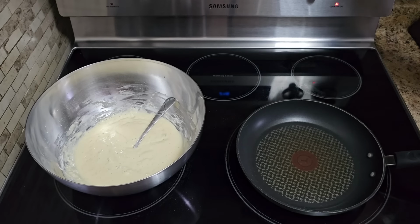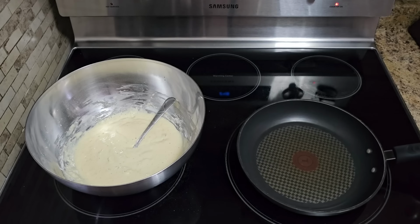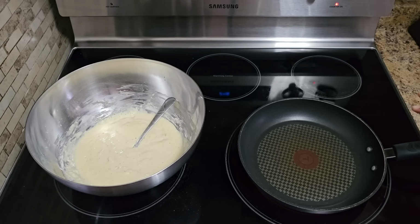Fun fact, my kids actually notice whenever I put oil in the pan and they don't like it as much. I also think that not putting oil makes the pancake look prettier. If you care about that, I care about that. My kids apparently care about that. And this is the way we do pancakes at our house. So follow along with me.